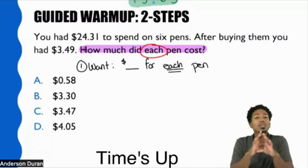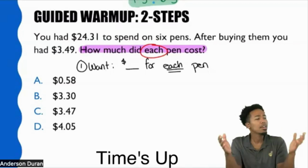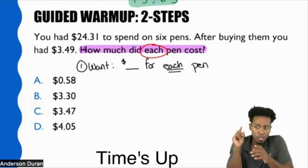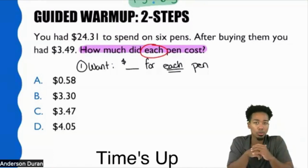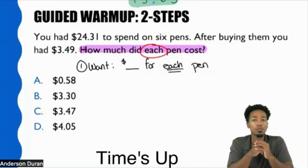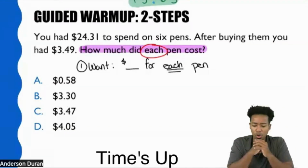Like let me keep it simple for you. Forget the decimals. If I told you I spent $10 on 5 ice cream cones at Twisty Treat down the road, if I spent $10 on 5 ice cream cones, everybody, how much did each ice cream cone cost? Go ahead.